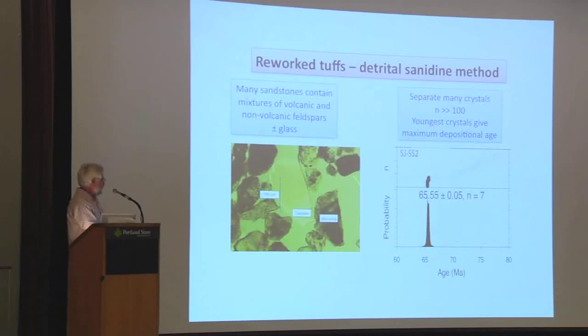There's lots of plutonic K feldspars as well. These are these dark grains. So we picked large numbers of these sanidines from these tephra, and these are pretty small grains, 100 microns to maybe 200 microns. And in these volcanic crystals from this tephra, we find a group of older feldspars, 70 to 80 million years, reworked from 10 million years of different tephra layers, and then a population here at 65 and a half that we think represents a very good maximum depositional age, a little less useful than a depositional age, but still useful.